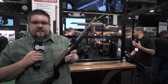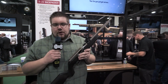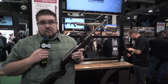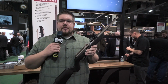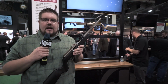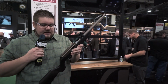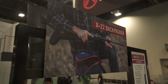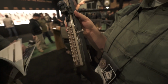All right, boys and girls, this is a new one that I think a lot of people are really interested in. Obviously, the Ruger 10/22 takedown has had a significant impact on the 10/22 market. I think we've seen some really interesting developments there. Magpul put out their X-22 Hunter stock a few years back, continued on with the takedown version of that, and now we see the Backpacker stock. This is one of the most compact things that you can get for one of these takedowns. I think it's a really interesting product.